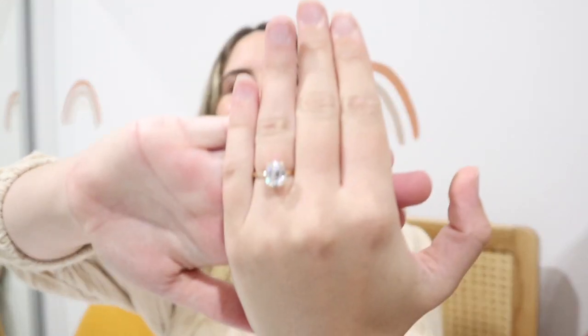My ring is actually a Moissanite and I have been obsessed with Moissanite ever since discovering them 2 or 3 years ago. I just love them and they're just so pretty. So some of the reasons why I decided to go with a Moissanite over a diamond is because it is much more ethical and sustainable. I'm not compromising on quality. It's actually the second hardest gemstone next to a diamond.